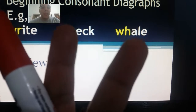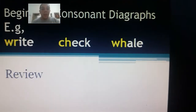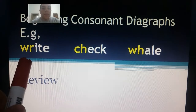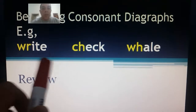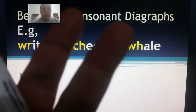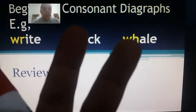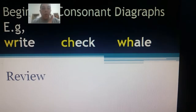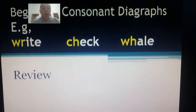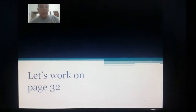Digraphs mean two letters, two consonants, and only one sound. Examples: right, W-R. Check, C-H, two letters, one sound. Sh, only one sound. Well, W-H, two consonants, only one sound. Okay, with that said, I think we're ready to work on page 32.